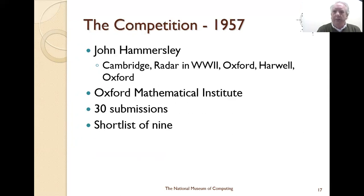In particular, a chap called John Hammersley, who was working at Harwell at the time, put together a competition for further education colleges and universities that might put together a bid to take over this machine. John Hammersley was pretty disappointed in the way mathematics was being taught in schools. One of his papers referred to the soft intellectual trash being taught to school children. But the competition was organized by the Oxford Mathematical Institute. They received over 30 submissions from further education colleges, schools, and universities, and the Oxford Mathematical Institute produced a short list of 9.